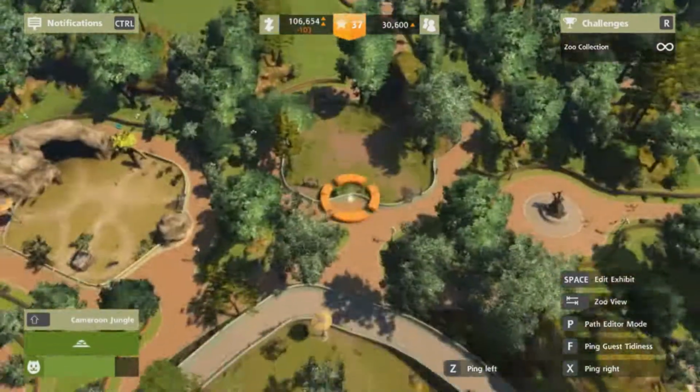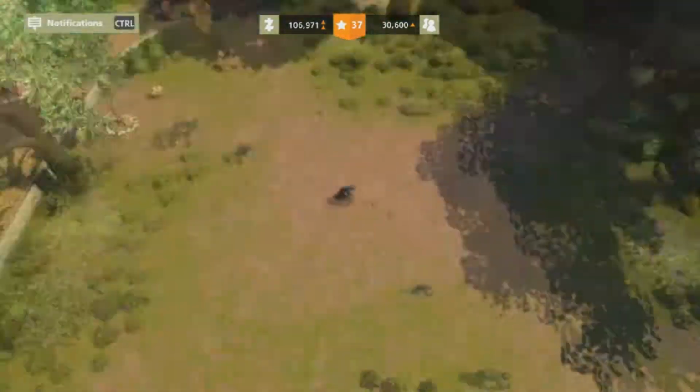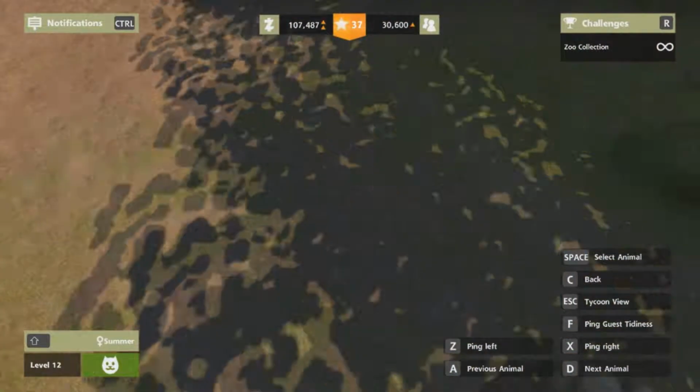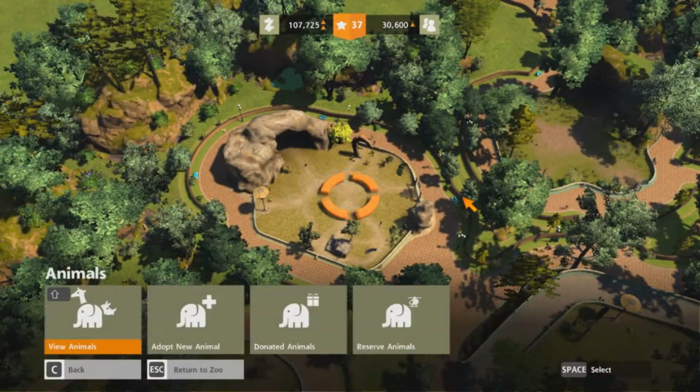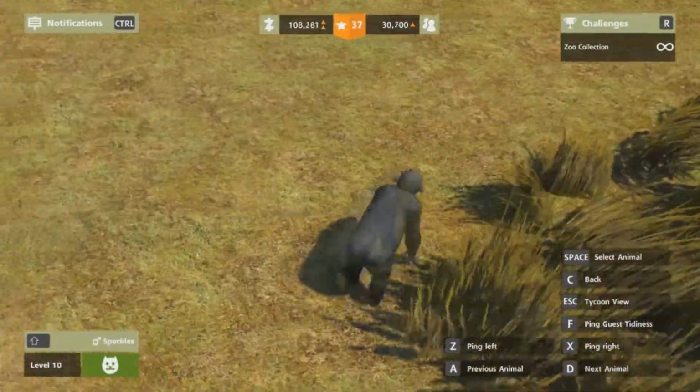They aren't, I don't know how well they're breeding at the moment. Cameroon jungle, we can breed 2 babies. Here we have 3 females and 1 male, so I don't see why we wouldn't have some breeding going on. Alright, and now we have one fully grown female in there, 2 males and 1 young female.